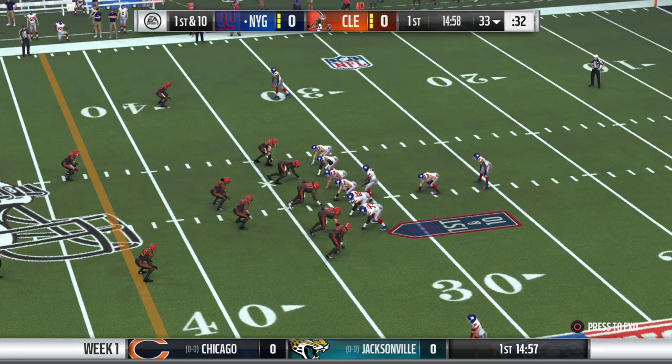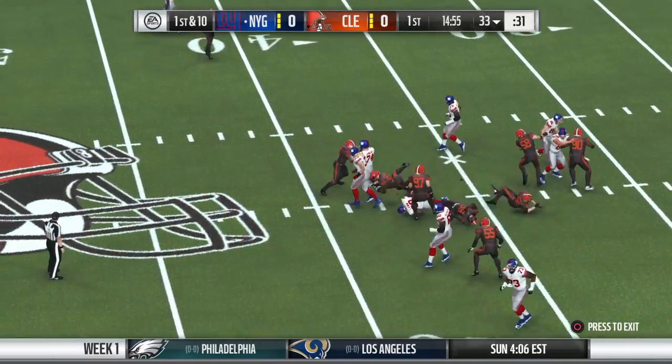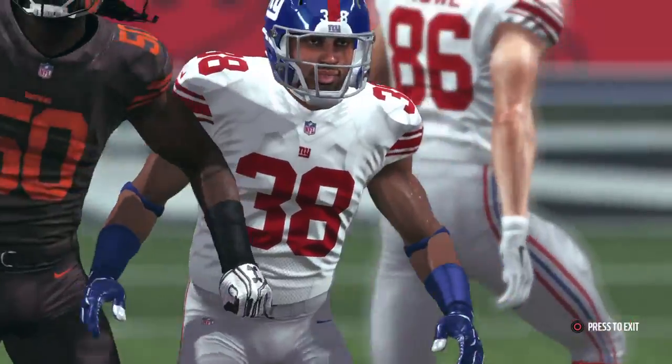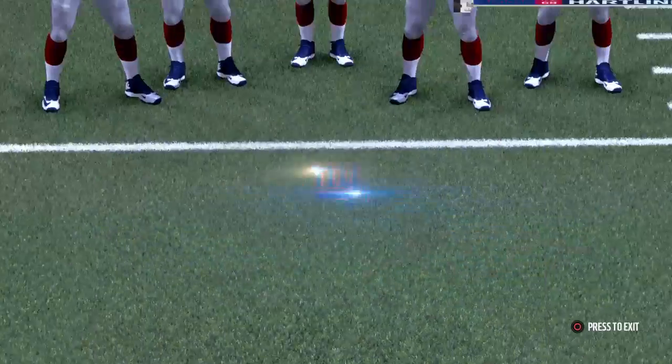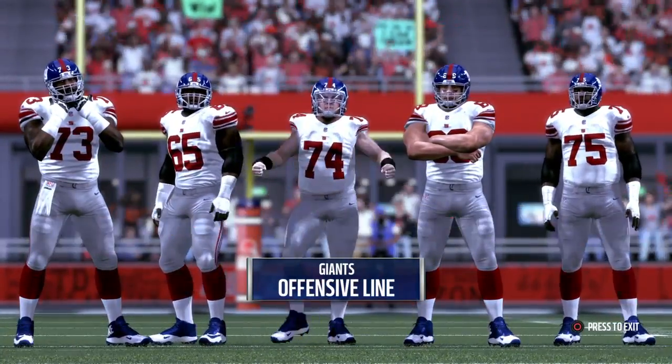They come out here in the eye. And they'll go on the ground. Found a little room there as he's up to about the 37. It's a pickup of 4, and it'll bring up second down. And a look at the offense that is hoping to put some points up in bunches here in this one.